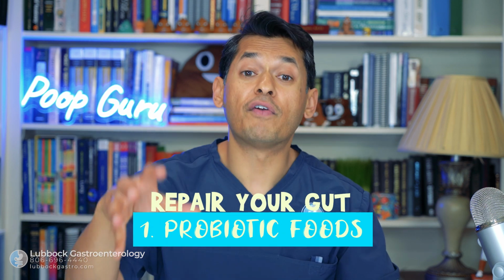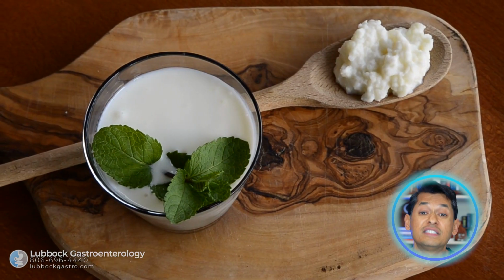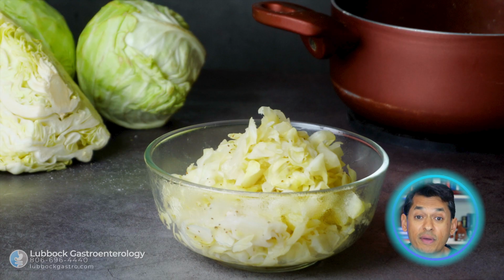Probiotic foods are foods that have the natural ingredients to get your gut back on track. These include foods like yogurt, kefir, sauerkraut. These are naturally fermented foods that can repair and change your gut microbiome.